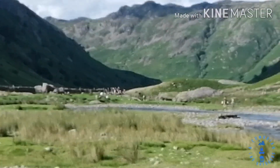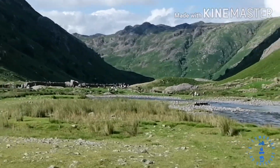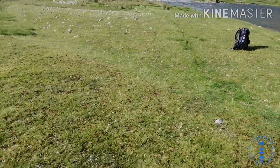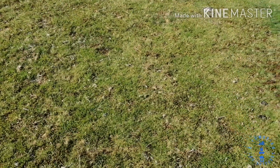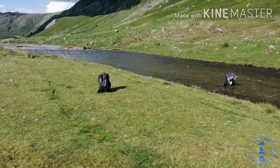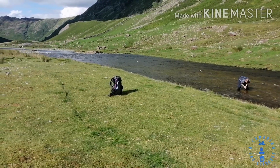There we go, just too many people. So we've come up just a wee bit upstream. And as you can see, here we've got a lovely flat area, absolutely tranquil, so I think we'll have a good night here. So we'll get the tent set up.